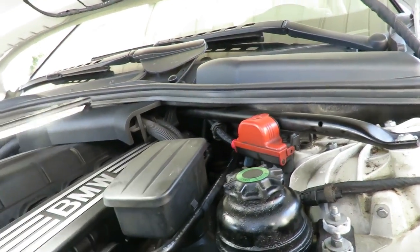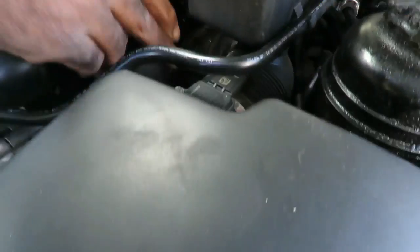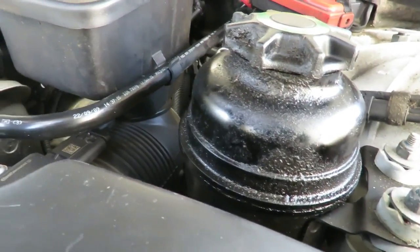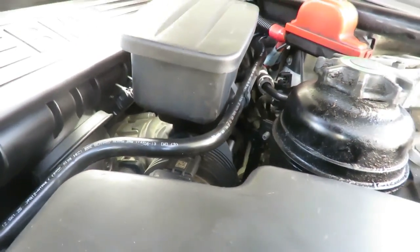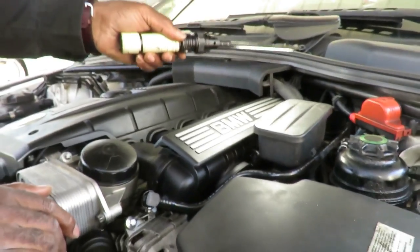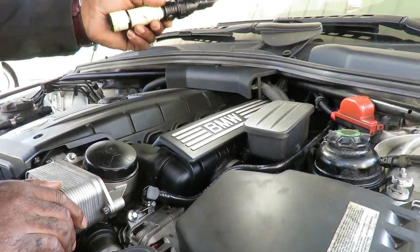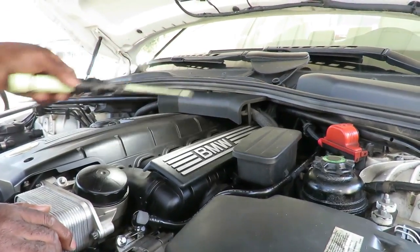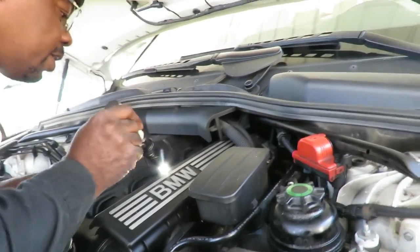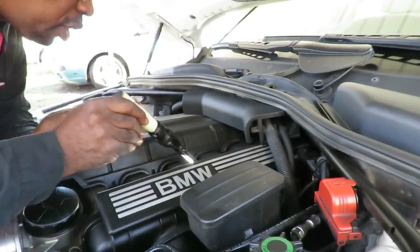Number one thing, here's your mass airflow sensor, and you got this tube going from the mass airflow sensor down to the throttle body. You want to check that. Make sure that has no cracks in it whatsoever. And usually, if that has a crack in it, you're going to get not only a P2096, but a P2095, both of them. But we're not. So we're going to go around and check it in here.